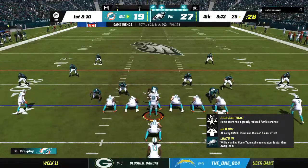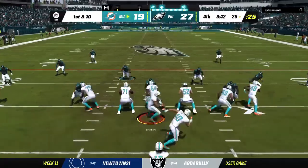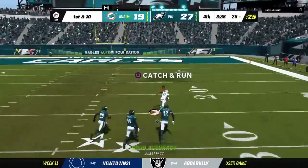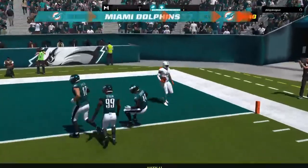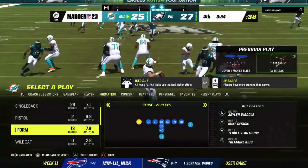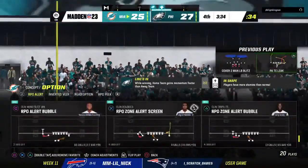The Dolphins at the line ready for their next drive. There's still plenty of time here in the 4th quarter. In just a 1-possession game, down 8. They'll be looking for the touchdown and 2-point conversion. It's caught inside the 25. Touchdown. Jalen Waddle, 75 yards. And the Dolphins have a chance to tie things up as they trail by 2 here in the 4th.